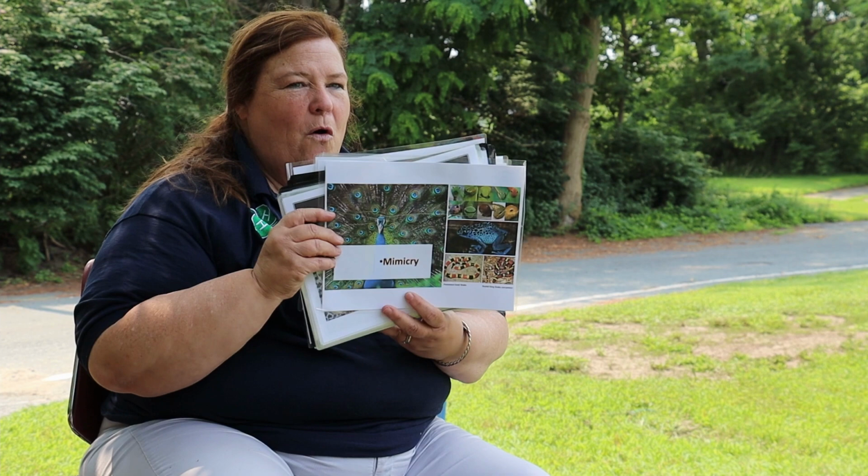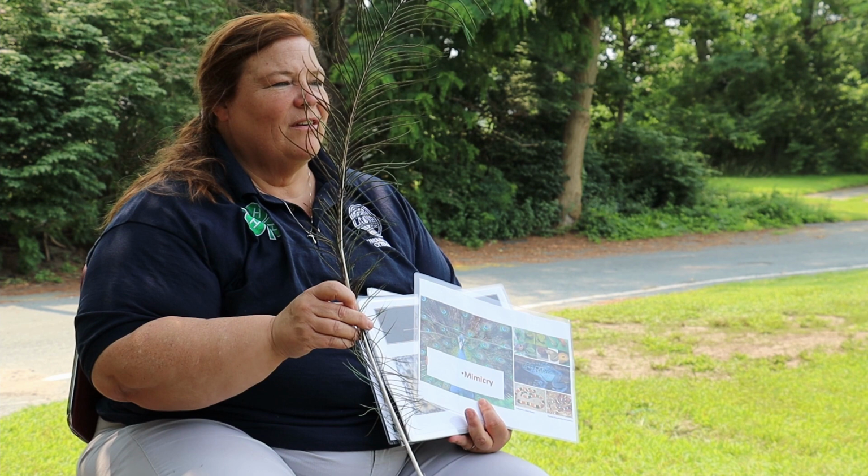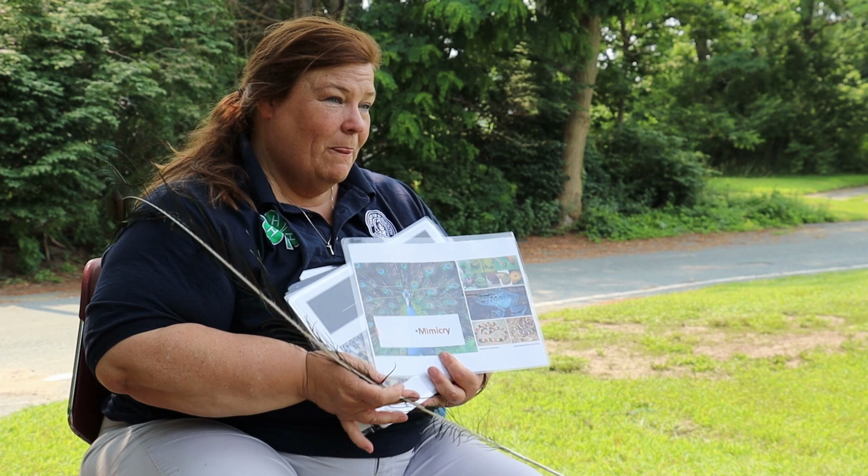So, who knows what this is? Feather. Who's it from? Peacock. Why would a peacock have these feathers? To scare an animal. Exactly. Yeah. That's what I was talking about.